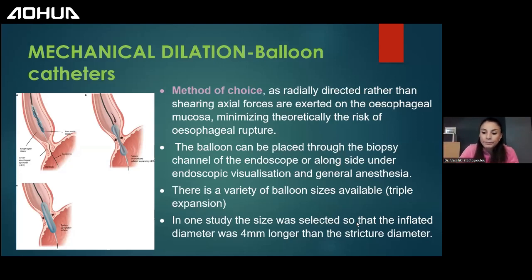14. Okay. So in one study, how do I select the size of the balloon? The inflated diameter was 4 millimeters longer than the stricture diameter. Okay, 4 millimeters bigger than the stricture diameter.